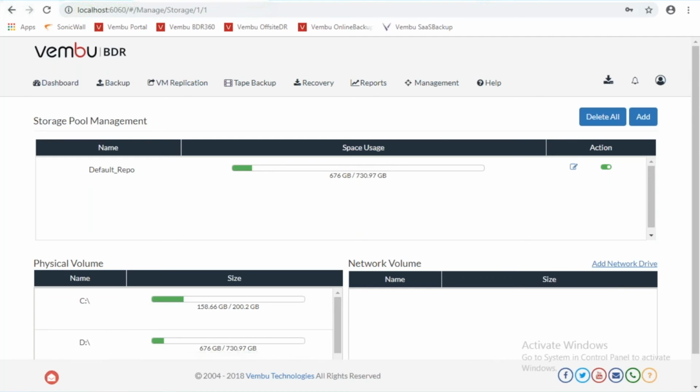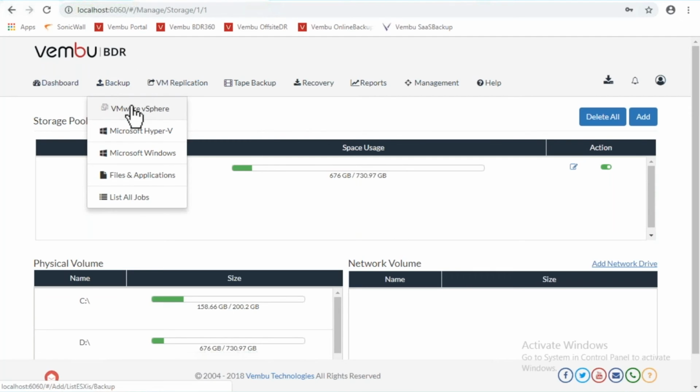And again, you can scale that at any point. If you want to add additional storage, you just need to extend your existing storage. You just purchase a new hard disk, and then you can scale out by using Vembu's scale-out storage functionality. Once you are ready with your storage target, all you need to do is go and configure the backups of VMware vSphere, Microsoft Hyper-V, or physical machines like Windows, Linux, and Mac.